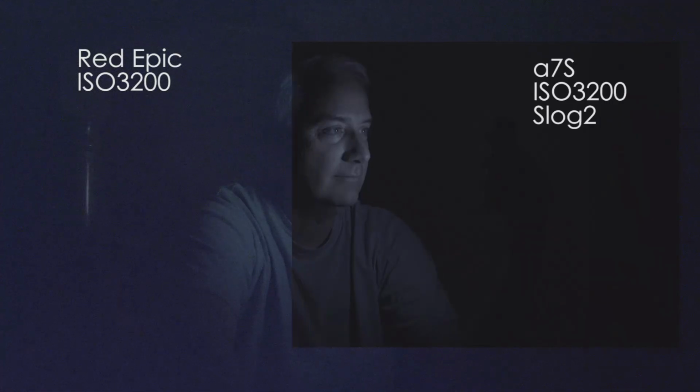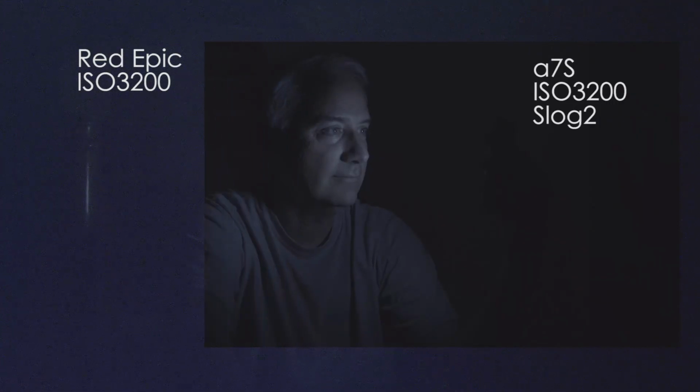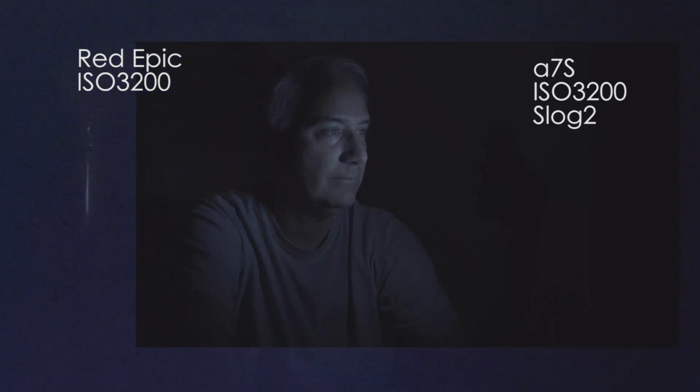Next up, I compared the Red Epic at ISO 3200 to the A7S at ISO 3200 with S-Log2. And as you can see, the A7S is just so clean compared to the Red Epic. The Red Epic has never been a camera that really shines in low light, so we kind of expected this, but it was quite a dramatic difference.